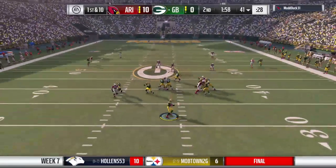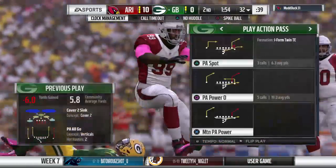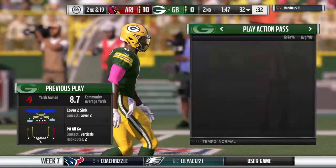Now a play fake here on 1st down. And the pressure will bring him down here. The Cardinals get home for the sack. Aldon Smith, he's the one that got to him. He takes him down for a loss of 9.